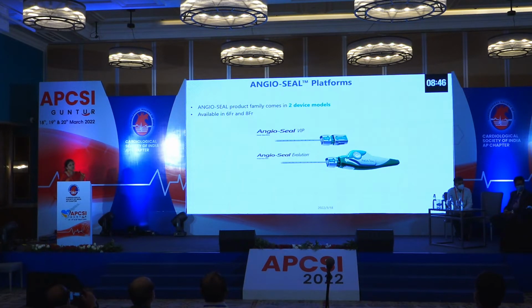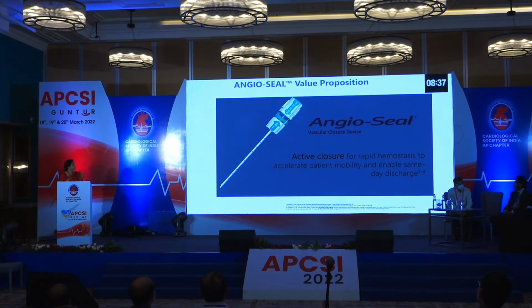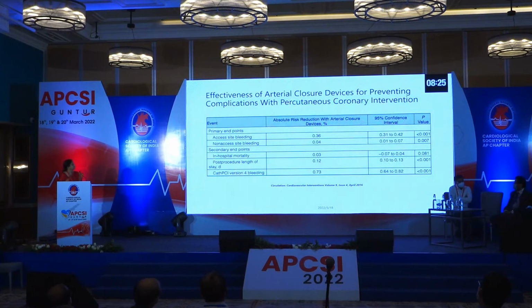So these are the vascular closure devices. Angioseal comes in 6 French and 8 French sheaths. It is used for active closure to attain rapid hemostasis, and we can mobilize the patient after 1 hour. So there are studies which say that the risk with these devices is less and the primary endpoints are significantly met.